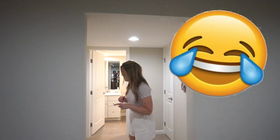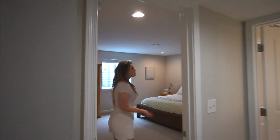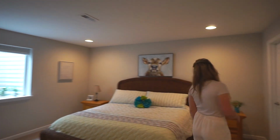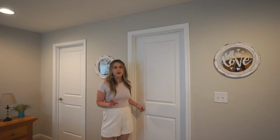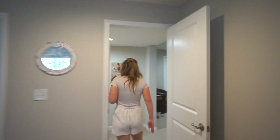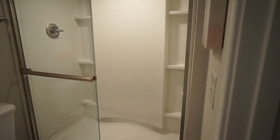And then through here, it has its own master suite down here, basically. So it's a huge bedroom with an egress window, lots of space for furniture, a king-size bed, a huge walk-in closet. And then the nice thing about this bathroom, there's a full bathroom down here, and of course it's connected to the bedroom if someone needed to live down here. But it also has an entry point from the family room area. There are nice tile floors. They match the existing floors in the bathrooms upstairs. There's lots of extra storage.